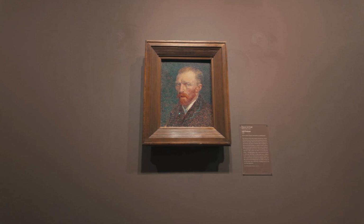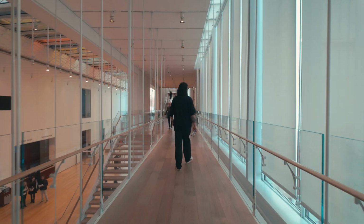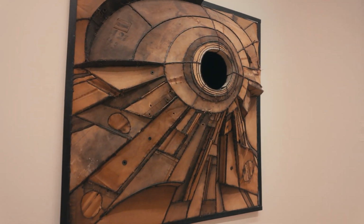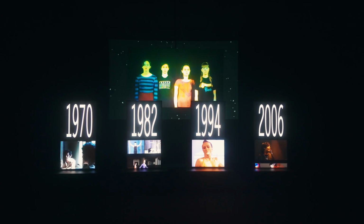While we found ourselves more drawn to the classical works, the modern and contemporary galleries are definitely worth exploring too. We spent about 3 hours there and still didn't cover everything. This place is a definite must-see.